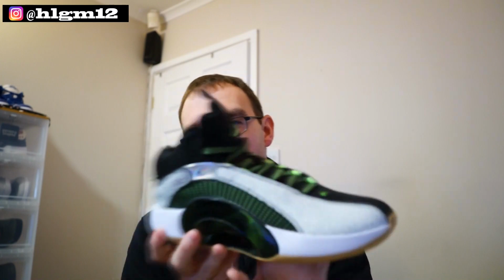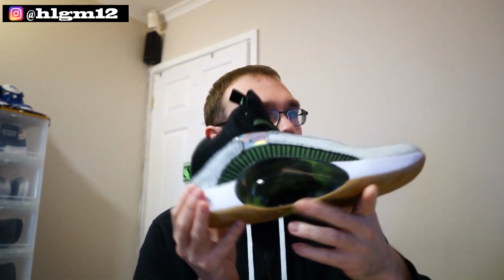Hi everyone, we are back, and we are back with the Air Jordan 35 Bayou Boys. I have to admit, I wasn't getting the shoe at first, but I've been hooked on the 35 since they started to release them. So here's the shoe. I know this did sell out quite quick in America.